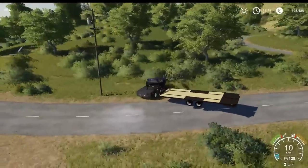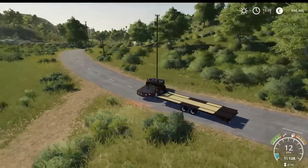Oh, my God, I'm on two wheels. What a save. What a save.